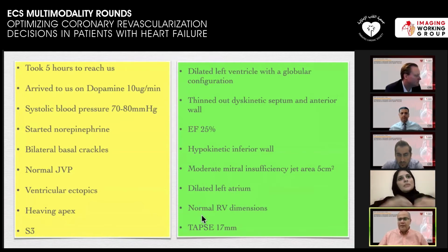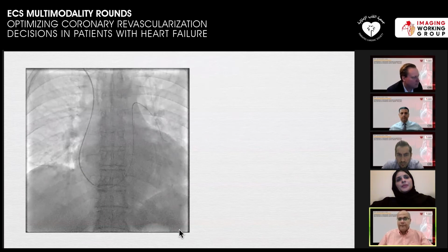We look at the RV when the patient is shocked. Apparently the TAPSE was okay, so RV function was fine. And of course, we had to take him to the cath lab because of the shock state.